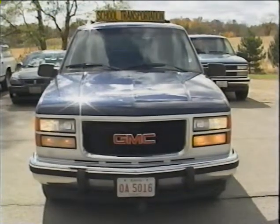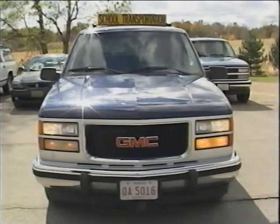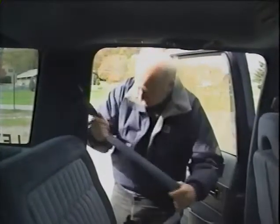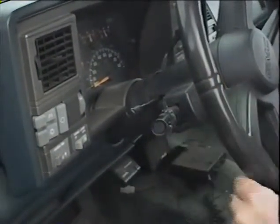At the front of the van, check the low beam headlights and the front left turn signal. Check to make sure all the doors and windows work properly, and examine the passenger seats and belts. Acquaint yourself with the location of the fire extinguisher and the first aid kit. On the second walk around, turn on the high beam headlights and the right turn signal.